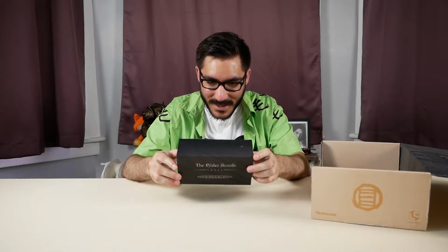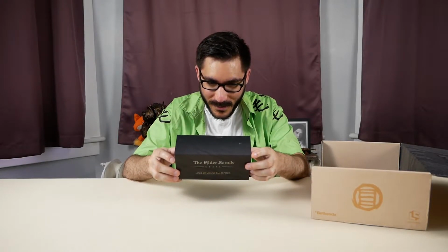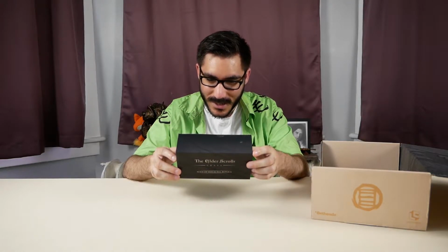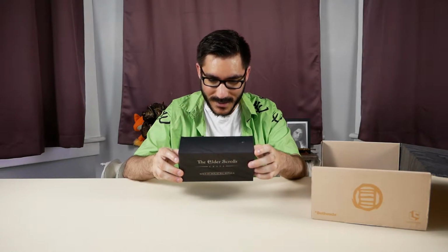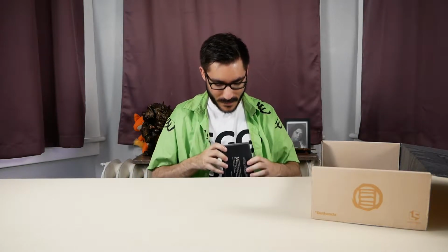But anyway, here we have the Mace of Molag Bal replica. Molag Bal seeds chaos and strife, spreading discord by corrupting soul after soul. His forces are legion. His patience is limitless. His goal is... Oh god, my cat is scampering around. His ultimate goal is the dominion and enslavement of all living things. The Spawn of Molag Bal, that's a book, I guess, that it's quoting from.